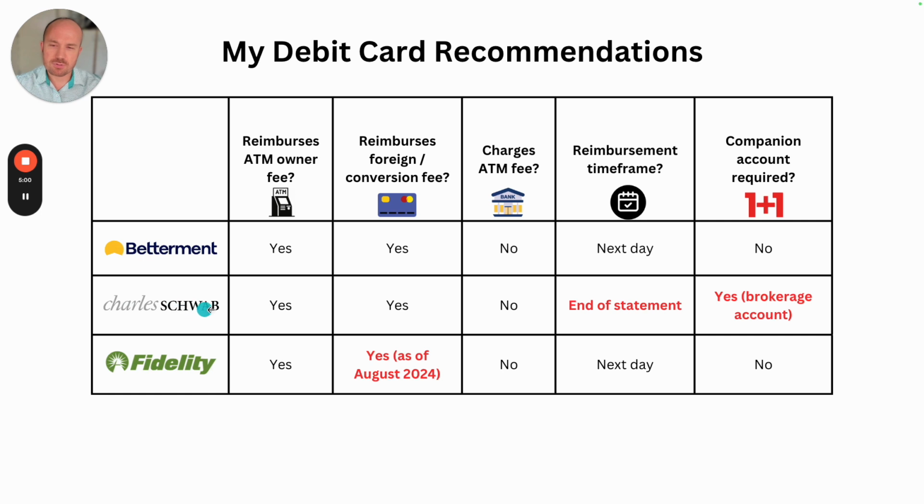With Schwab, which is probably the most popular debit card for travelers, what I don't like about them is they don't reimburse you until the end of the statement. So if you do this quite a few times, you could have, I don't know, $50 in there that they owe you that you can't use. So I don't like that they wait till the end of the statement. And the other thing is they require you to have a linked brokerage account. You don't have to use it, but you do have to create a brokerage account, like an investing account, and the checking account, to be able to use their debit card. So not a big deal, but it is just a little thing to know.